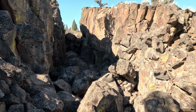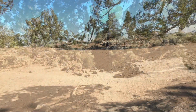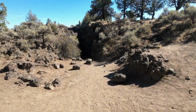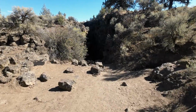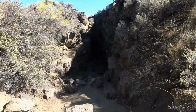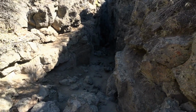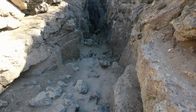The other side, though, is really good. It's got a trail that you can walk. And you can see right there that you can just walk down there, and we're going to be doing that.